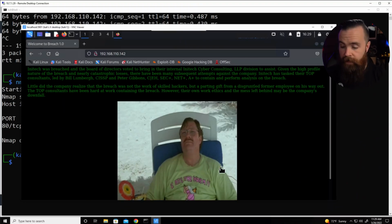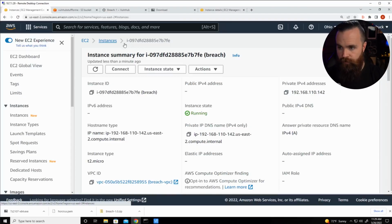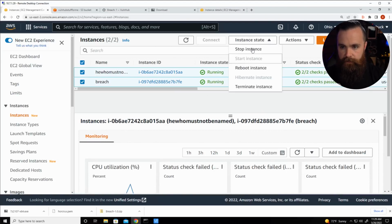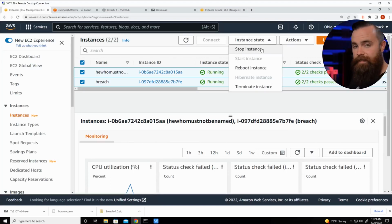Now, of course, when you're done hacking, you'll want to shut down those instances. So we'll get back to our AWS console, get back to our instances, and I can just select these 2 guys. Go to instance state and say stop instance. Or if I'm completely done, I'll just click on terminate instance. And because AWS charges you per second that you're using their services, once you click stop, you stop paying for the EC2 service. Now I know some of you are probably like, well, Chuck, no, you're still gonna be charged for something. And yes, you're right.